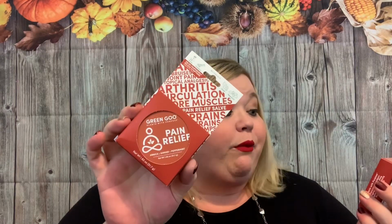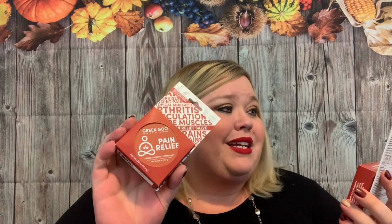And then I picked up 2 of these, again, one for me and one for my mom. The Green Goo Plants with Purpose Pain Relief. This is Arnica, Ginger, and Peppermint. And it says, oh, it looks like it also has cinnamon. But if you've been following me, you know I have rheumatoid arthritis, fibromyalgia, and different autoimmune issues. So I generally hurt 99.9% of the time. No, I hurt all of the time. It's just sometimes it's worse than others. But anyway, I just wanted to try something different, and my mom has the same stuff, so I figured I'd get one for her as well, because I tell you what, we will try anything.